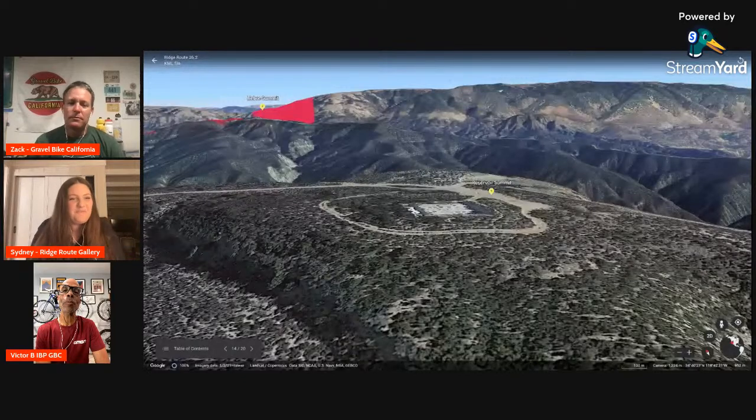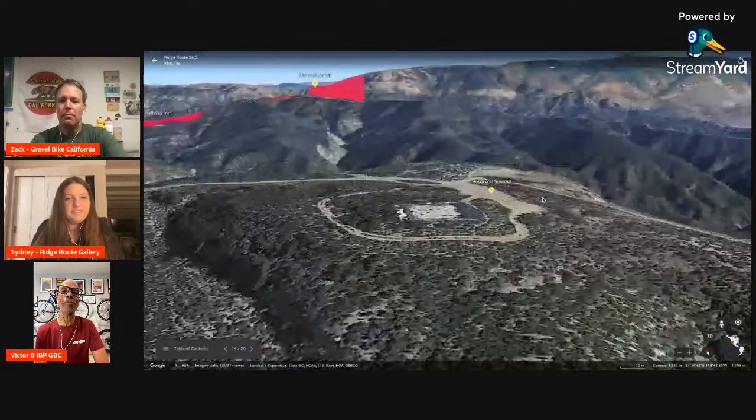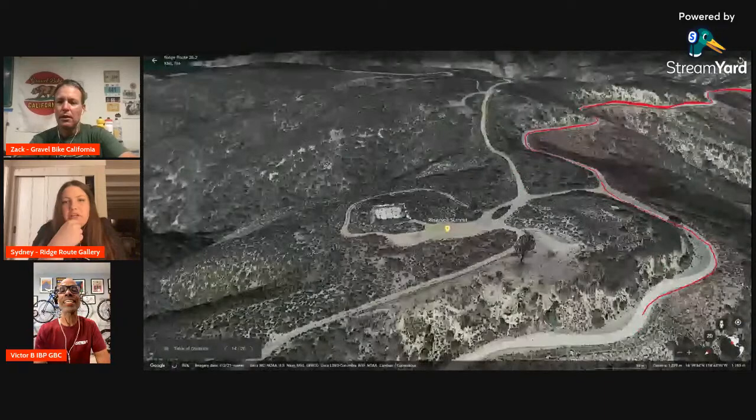Is that accessible by bike? Can we go there, Zach? Yeah, I think you just go up the dirt road here off the side. We have to do that. We've never been up there. Yeah, there's a little spot right there where it pops up from the road. It's a little steep, but you can make it no problem.